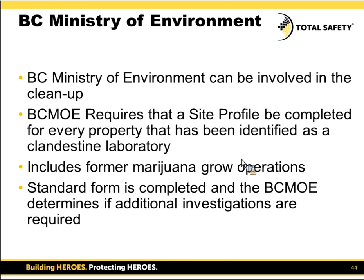The BC Ministry of Environment also requires that a site profile be completed for any clan lab. It includes ROAPs as well, so it can be flagged in their system and their experts can review it to determine if there's a concern for groundwater and soil contamination. If it gets flagged through this site profile system, they would require extensive and very costly subsurface soil investigation. That's outside of my area of expertise; the professional engineers and soil scientists look after that. But it is another piece of these operations.